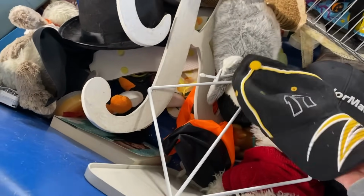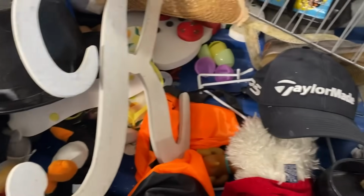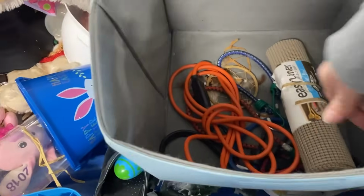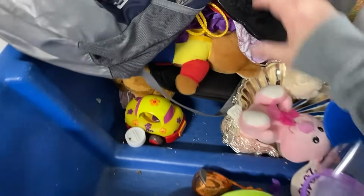She'll want these hats. Pick those up and see if Alex will want those hats. Not that one. I know she won't want that one. I don't know if she'll want the other ones either, but we will see. Bungee straps in there. And a dream catcher. Beat up.